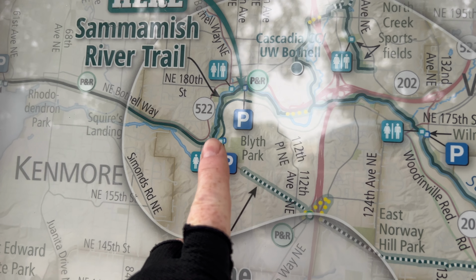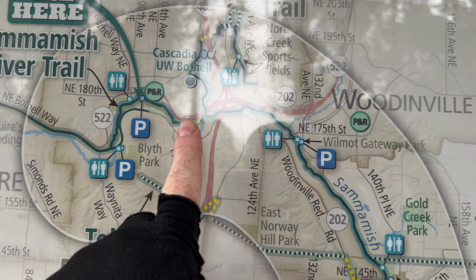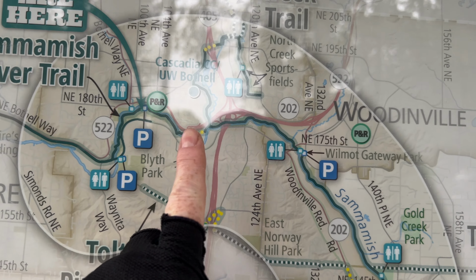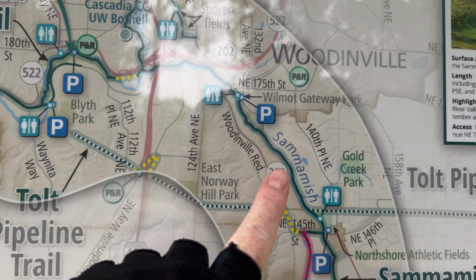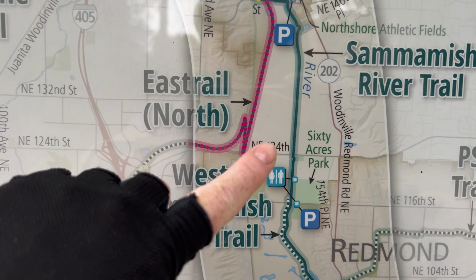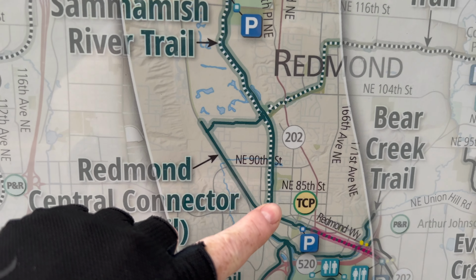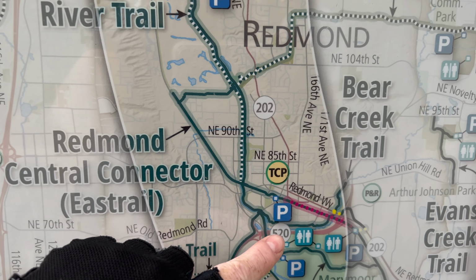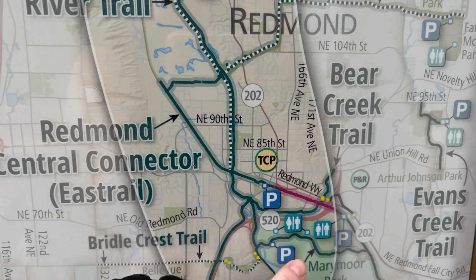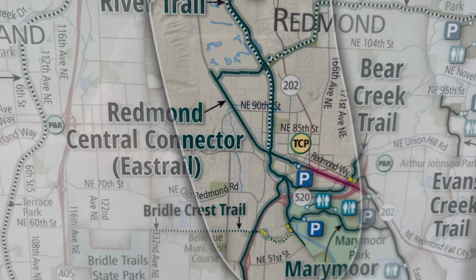All right, so we started out at Blyth Park and we are just at that park and ride now. And the trail, sorry, there's a bit of glare. It goes down through Woodinville, down along the Sammamish River here, and it goes all the way down into Redmond. And then it ends. Actually, it doesn't end. It goes to Marymoor Park. That's our end for today, but I believe it ties into the Burke-Gilman Trail as well, somewhere in here.